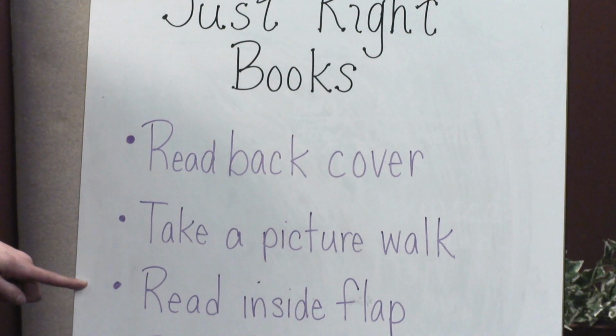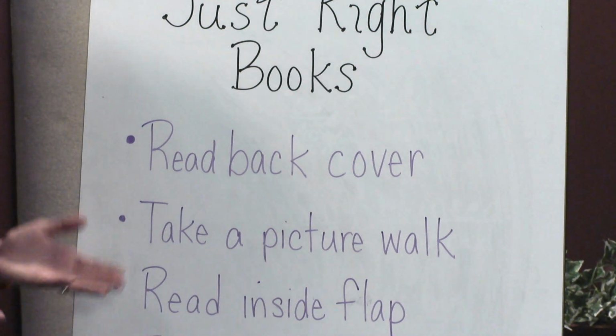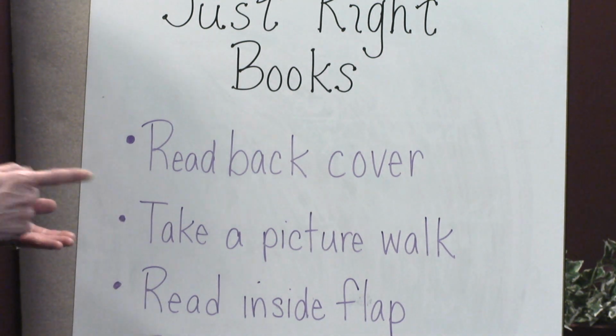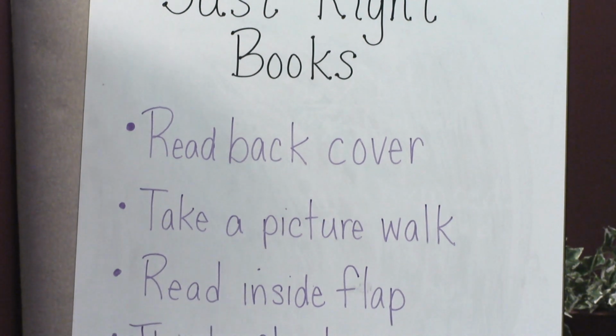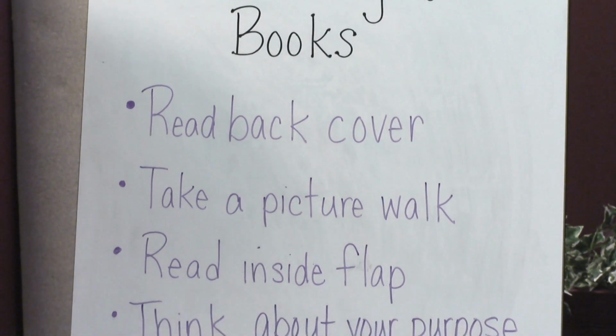And then you read the inside flap. Lots of books have a jacket on it that when you open it up, you can read the information that's provided by the author on the inside flap. That's going to give you more information. It's going to tell you if that author is an award winner. It's going to tell you a little bit more about what that book is about. And if you're still interested, you want to think about your purpose.